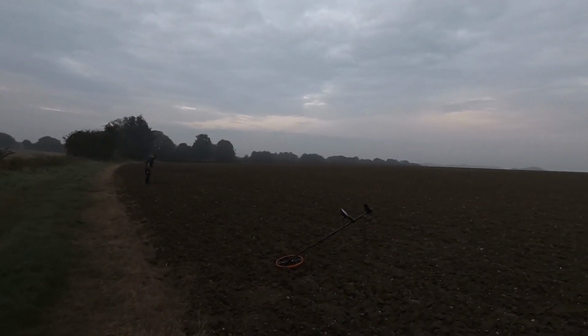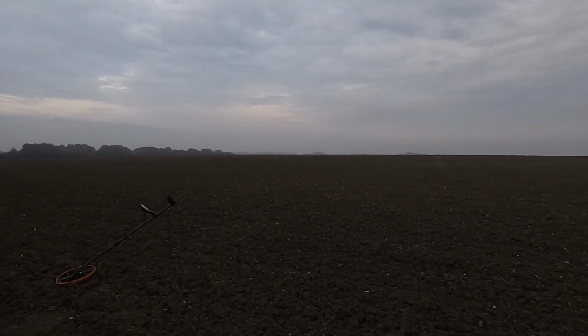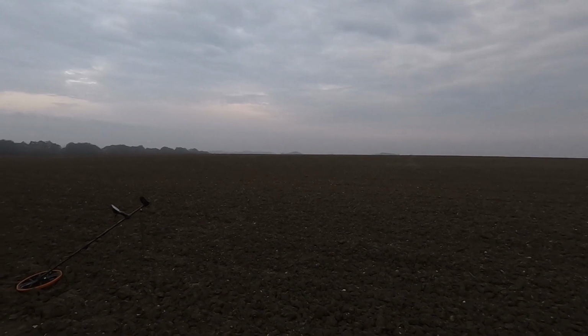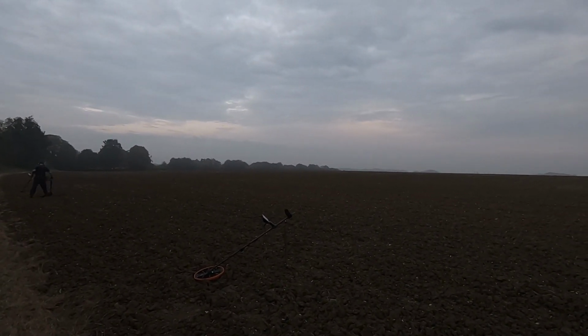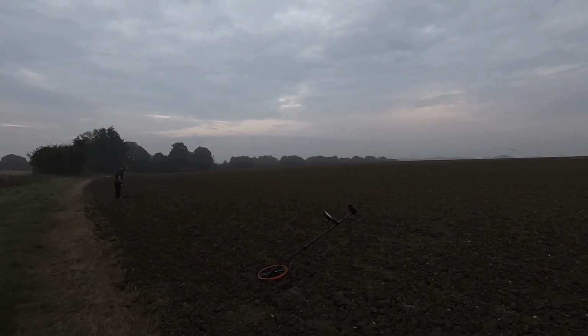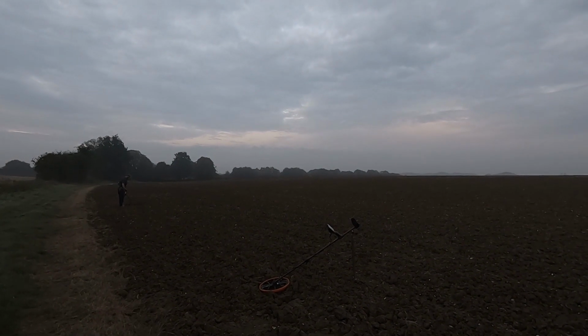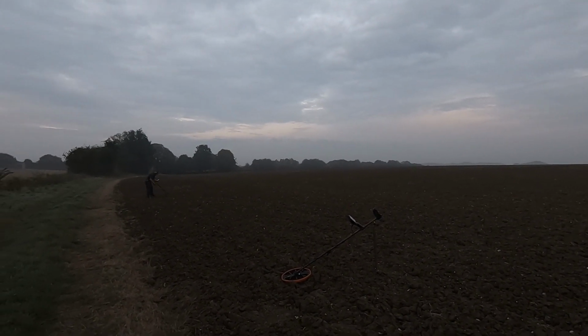But my plan of action is to start at the far end of the Roman section. So I'm going to start off with the Equinox and just work my way down in lines down the Roman section. I shall probably do that for a couple of hours. And then I've brought my Sovereign as well, so I'm probably going to go back to the car at some point, pick up the Sovereign and go for a little wander with it. Give that a little go.